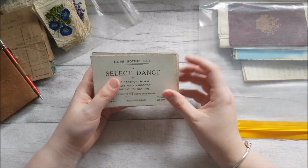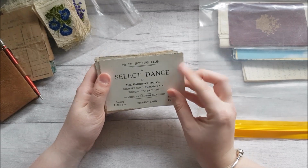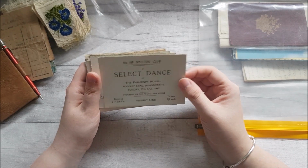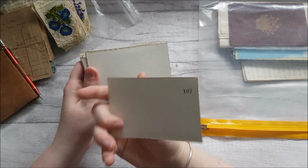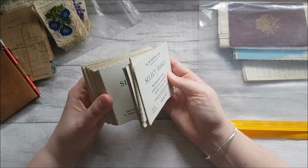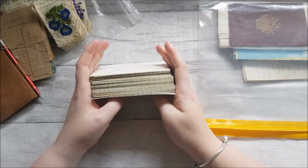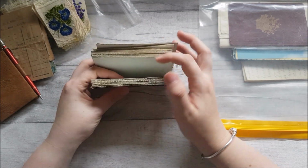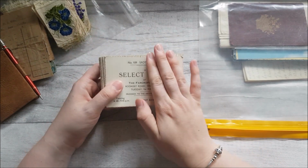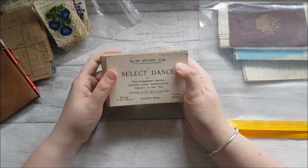So we've got these, it's like an invitation, I think, to a dance which was held in July 1945. And they're just blank on the back, and I thought they're great for journaling cards. I might sell a couple of these, but I don't want to let them all go, so I might just sell half, or see how I feel. It's one of those things, you always tend to hoard these amazing things that you find.